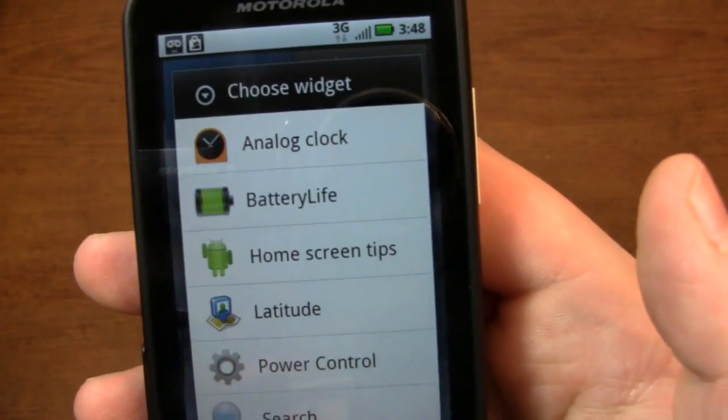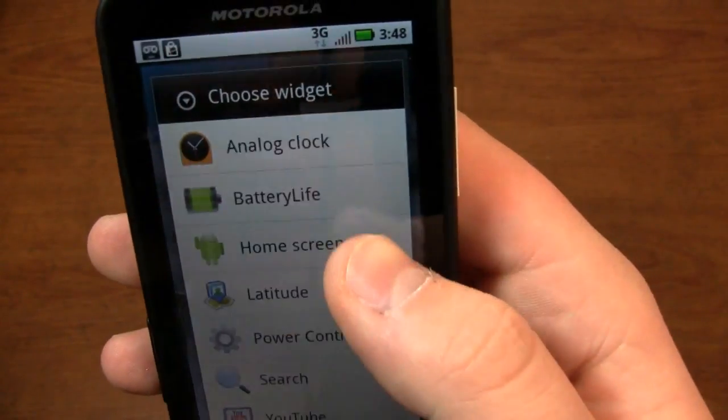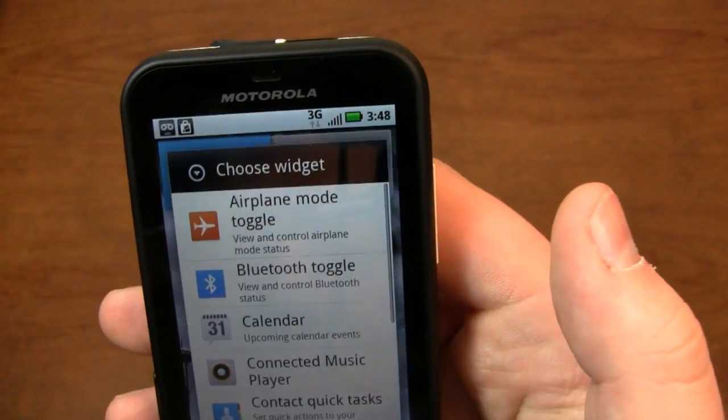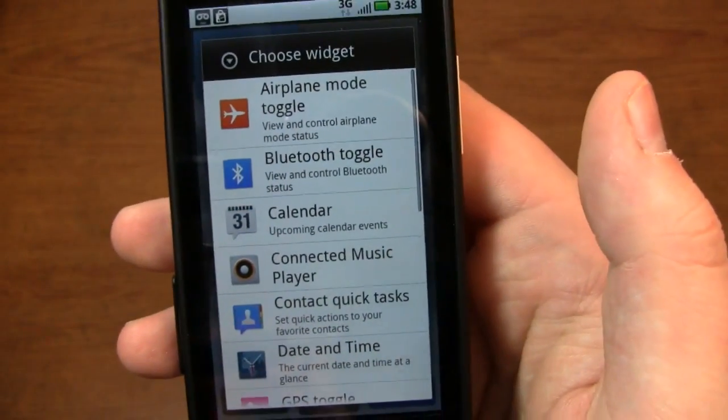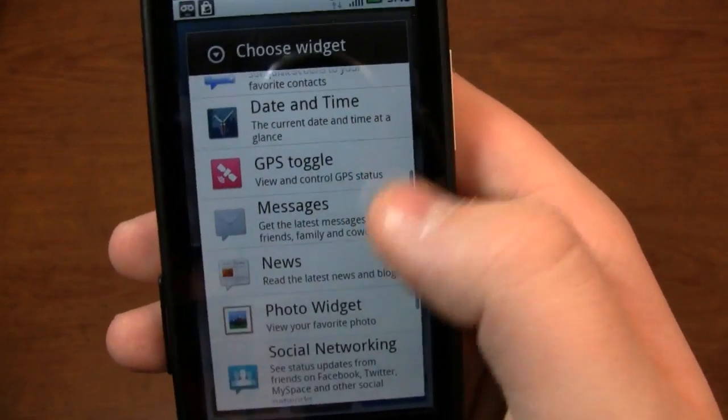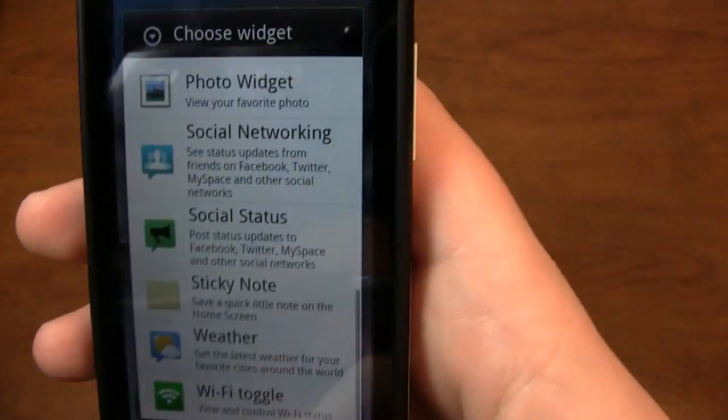So you can see the analog clock, battery life switch is one I downloaded. These are stock Android widgets, but when you go into the Motorola widgets, you'll see the typical ones. Airplane mode toggle, Bluetooth toggle, calendar, date and time, messages, social networking, a couple of different options.